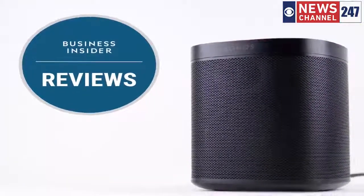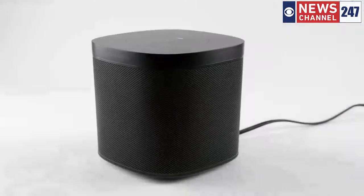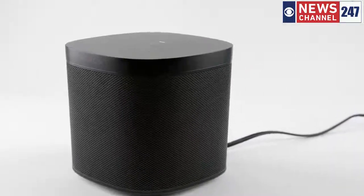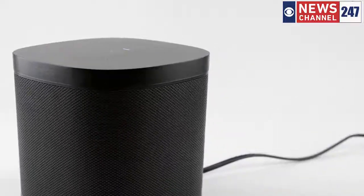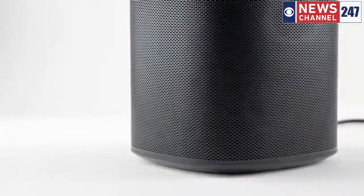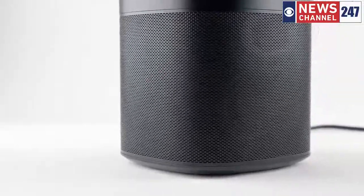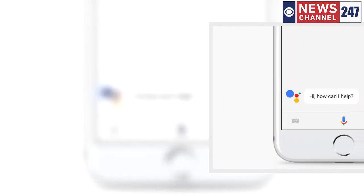For example, when I ask Alexa on the One to play a song, it will start playing the tune almost immediately. But right after that, Alexa will say, "Okay, playing some music you might like." The response often obscures the first 2 or 3 seconds of the song, which isn't exactly ideal. Hopefully Sonos can fix the problem in a future update.